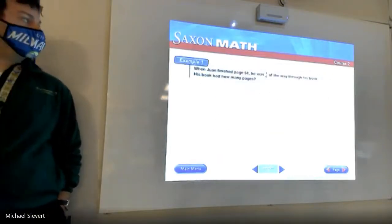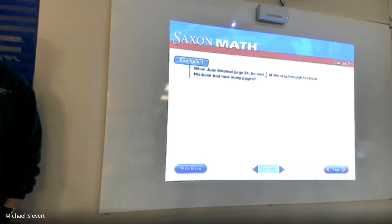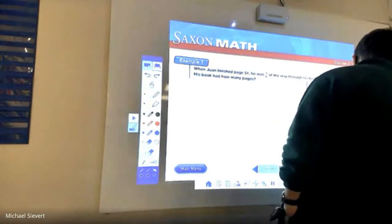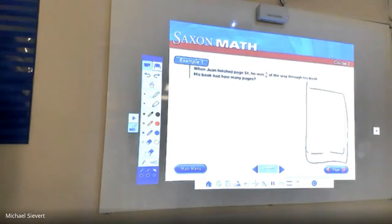All right, example 1. With Juan finishing page 51, he was 3/8 of the way through his book. His book had how many pages? Another way to think about it: we're going to do two examples of the same question, one with the graph and one with the formula. This is the one with the graph. First, you have to make a square. How many boxes do you put in this square?